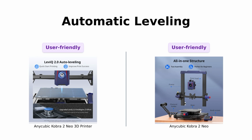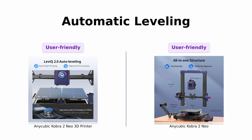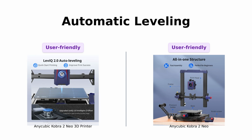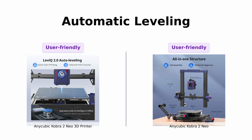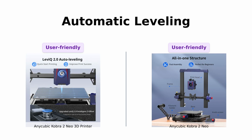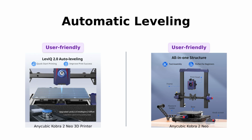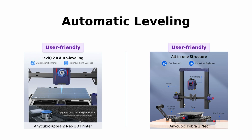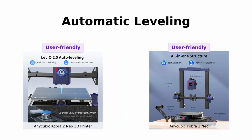And now, the piece de resistance, automatic leveling. Both Kobras come with LeviQ 2.0 automatic leveling. This means the Z-axis offset is intelligently compensated after automatic leveling, making it super easy for novices to get started. Basically, these printers do all the hard work for you, so you can sit back, relax, and pretend you know what you're doing. Fake it till you make it, right?